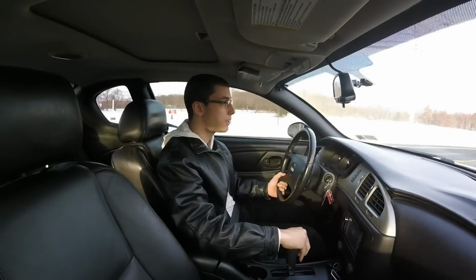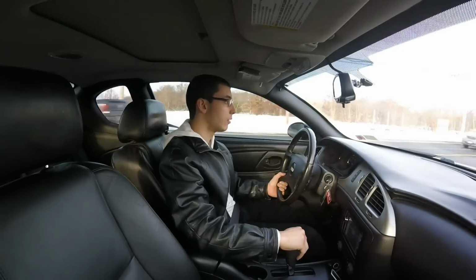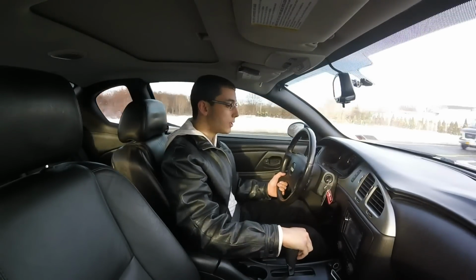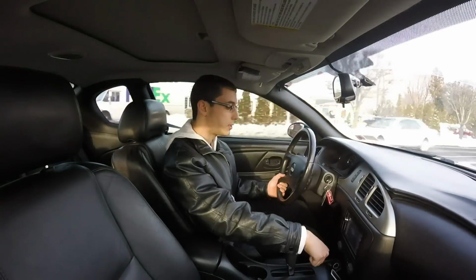I'm driving a 2007 Chevrolet Monte Carlo SS. This is actually my 2007 Chevrolet Monte Carlo SS. Being inside of here, this interior is very comfortable. You have, from the factory, a very easy radio to use, although it is a little basic.